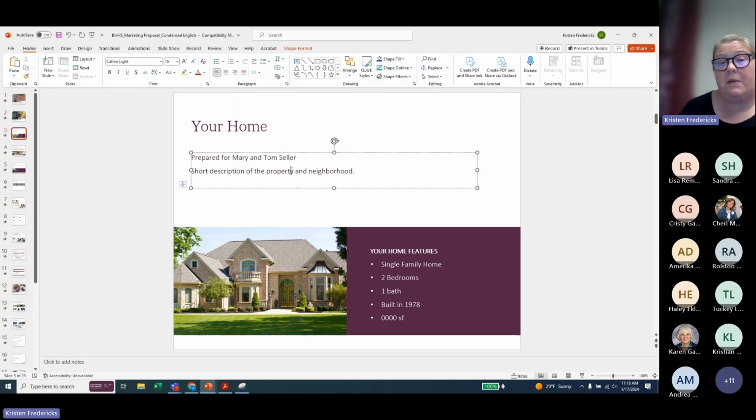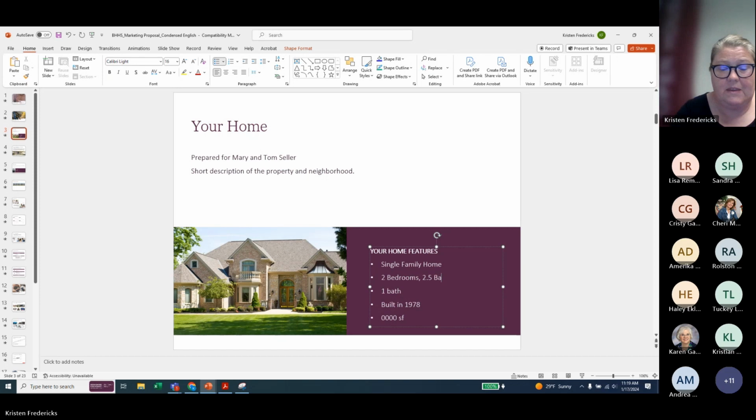And of course, it's just prompting you on what you want to change. So here's the short description of the property in the neighborhood. And of course, your home's features. And again, these are just nice bullet points. Everything is nicely formatted for you already, and it's just giving you some prompts of things that you might want to put in here. If this home has other features, certainly feel free to do that. You can say 2 bedrooms, 2.5 baths or something like that. And then maybe we're going to change this bullet to overlooking the water.